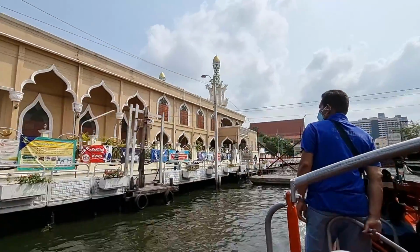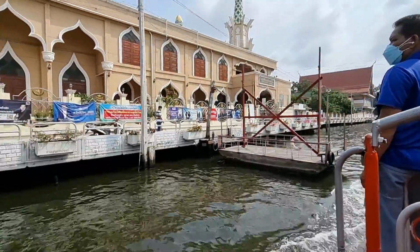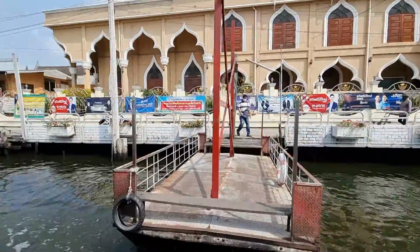So here you have a mosque and a temple next to each other. You have these little boats that they use to cross the canal.